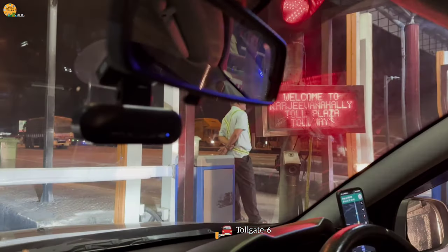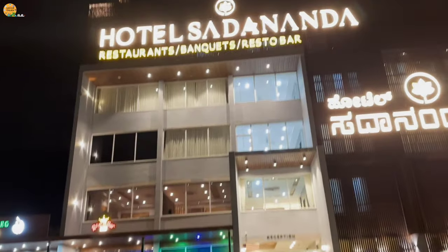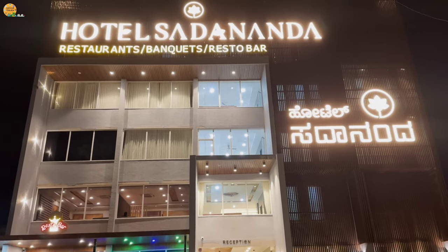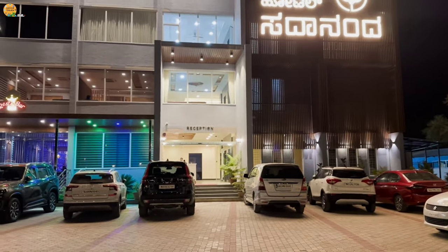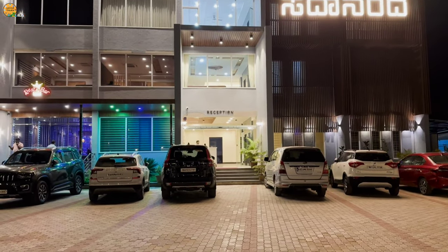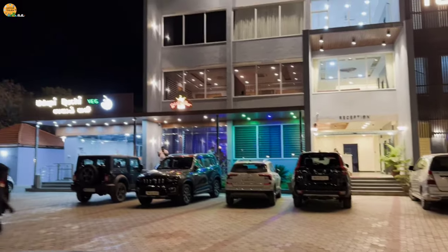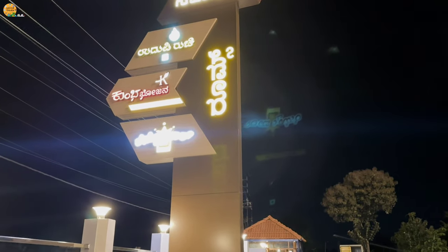We are reaching almost the 6th toll gate. We stopped here at Hotel Sadananda, a pure veg restaurant, with a restaurant above that serves both veg and non-veg items. It is in between Sira and Tumkur, I think before Kora, if you go towards Bangalore. It's a nice place, lot of parking space. You have these glow signs everywhere, so you can spot it easily.